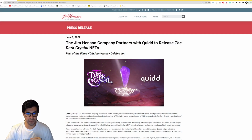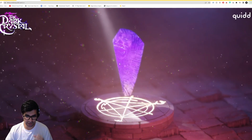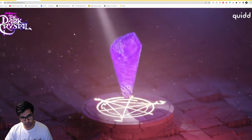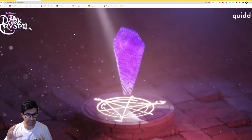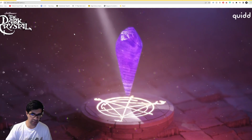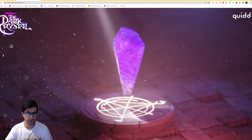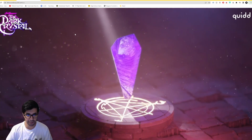Now, previously this summer, the Jim Henson Company released a press release that they're partnering with Quidd to release Dark Crystal NFTs. And they also got a dedicated portal for this, with a really cool spinning Dark Crystal. That was the initial launch of the partnership. What they have now are these 3D digital collectibles licensed with the IP of Dark Crystal. And they're going down this route for several reasons, one of which I will touch on in a bit.